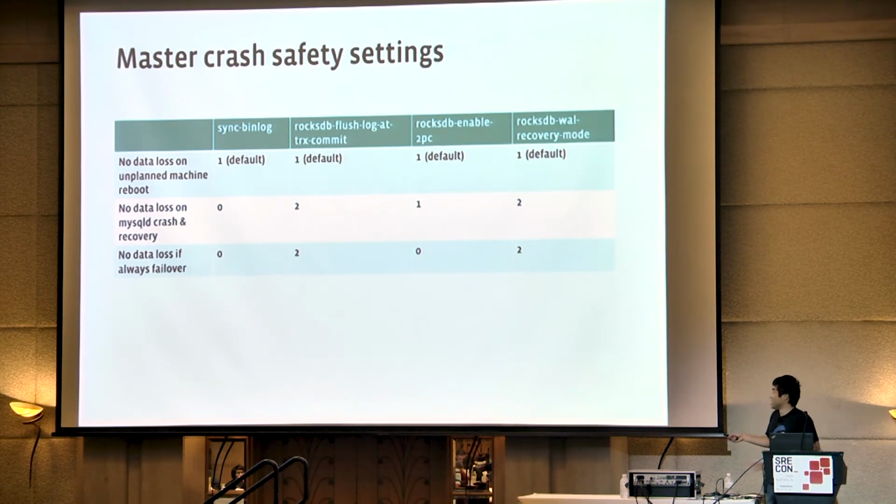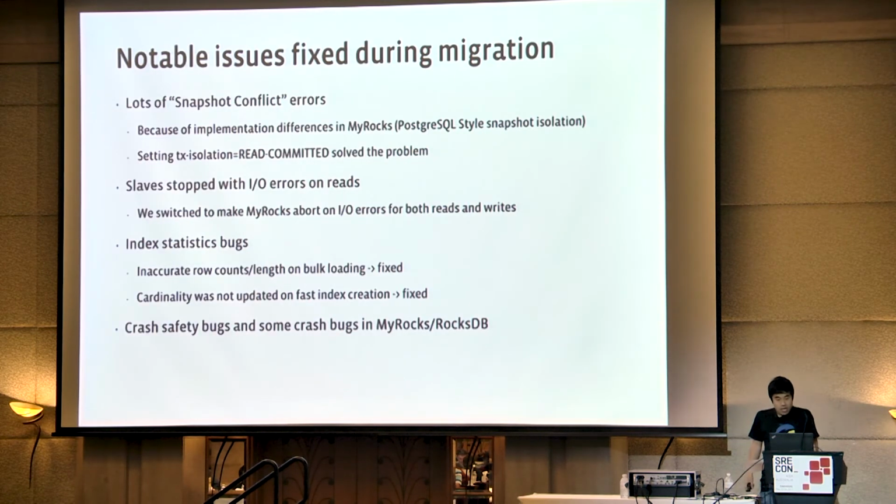And the last approach is always doing failover. Not many companies do that, I think. But if you always do failover, then you don't need any durability on the original master side. We support several ways depending on the use cases. Anyway, crash safety is pretty important so that you don't have to rebuild the database on machines when mysqld crashes.